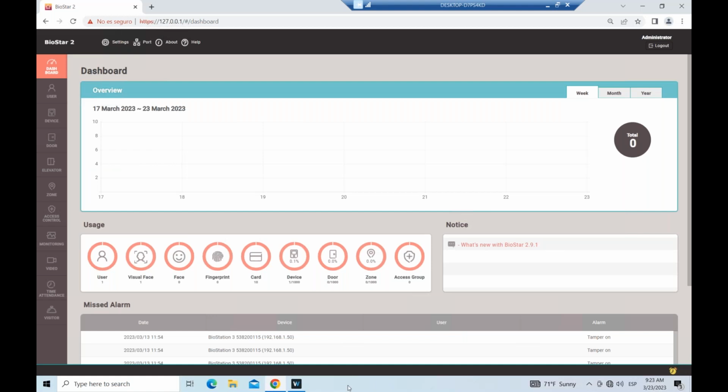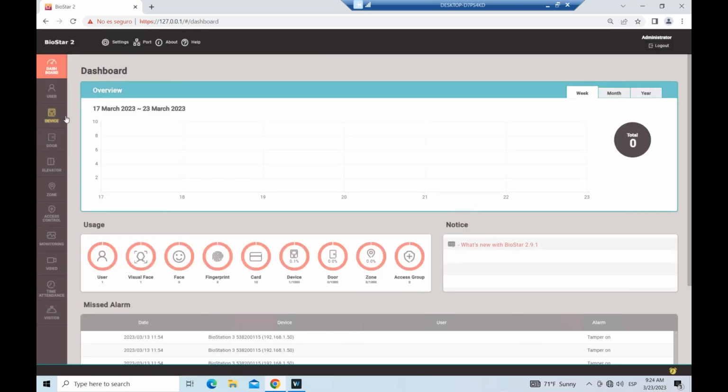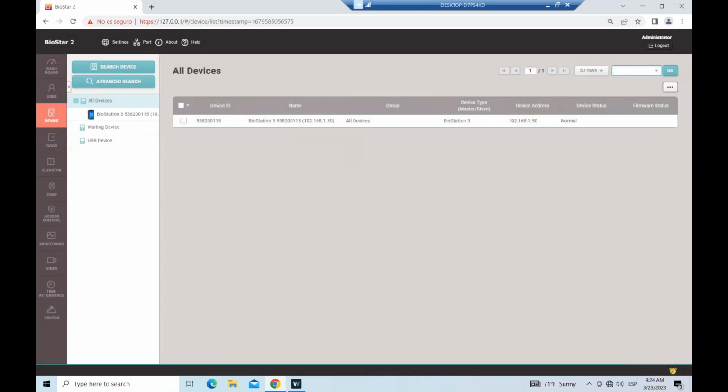In this case, I have BioStar 2 version 2.9.1. This is very important, the version, because BioStation 3 is supported since version 2.9.1. If you have another or older version, you need to upgrade the BioStar 2 version. I will add a device. In this case, I have a BioStation 3.